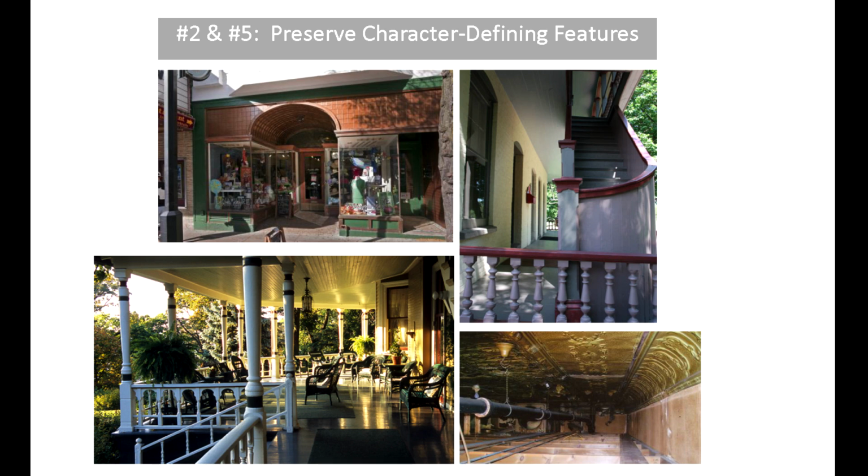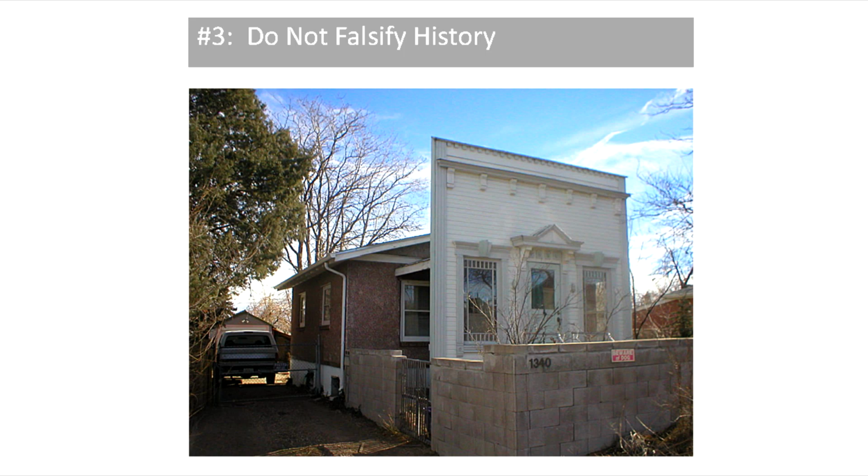upper left, storefront in Madison, original storefront, you can't recreate that. Why would you want to, right? So when we look at your applications, no matter what program you're applying for, we're going to look for those kinds of things. I always get laughs at this one.